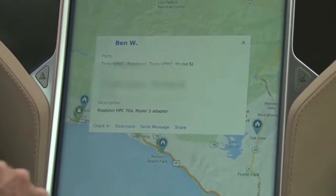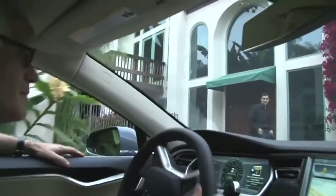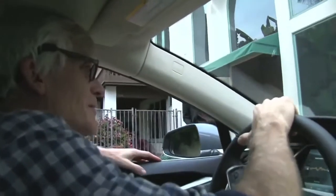And here he is, Ben W. He gives his phone number and his address. I'm going to ring him up and see if he'll give us some free electricity. The charger is in the garage, so you can just pull all the way forward into it. Okay, thank you. It's here.